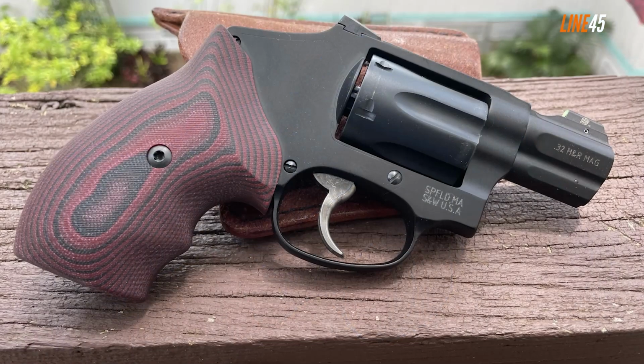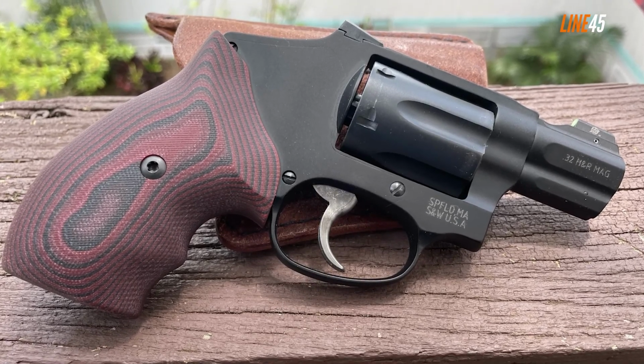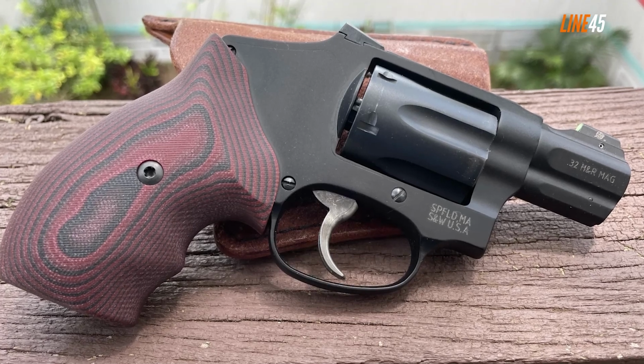Even the internals of these revolvers are rugged, while their scandium frames are just impeccable in terms of durability. These revolvers can handle a beating, that I'm sure of.